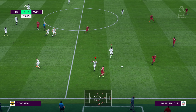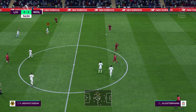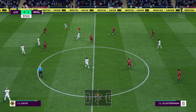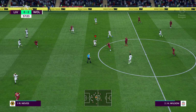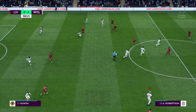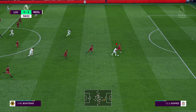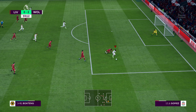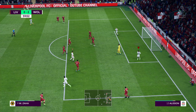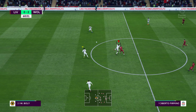To Robertson. Kent. Now Wilson. Fabinho. Boateng. He's gone for the challenge with a bit of panic written over his face then. And now the goalkeeper can maybe think about starting an attack. We've reached the hour mark. Half an hour to go.